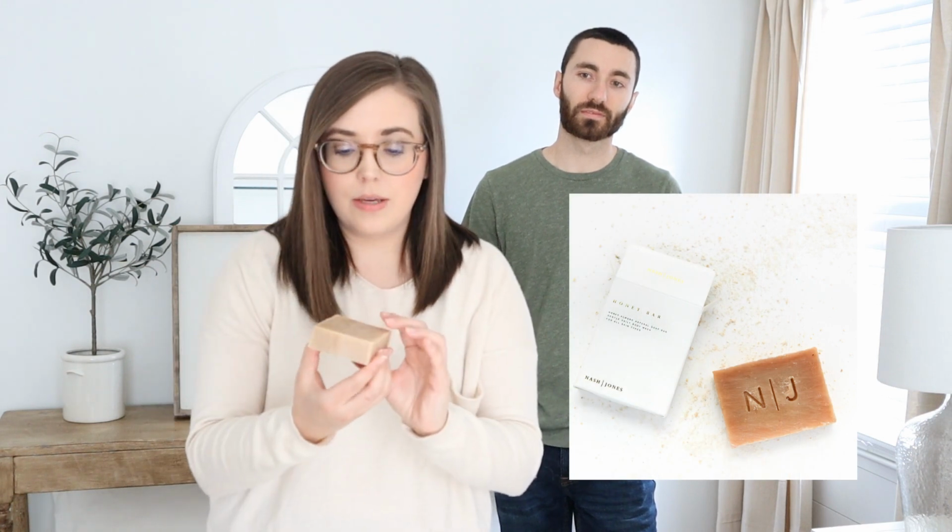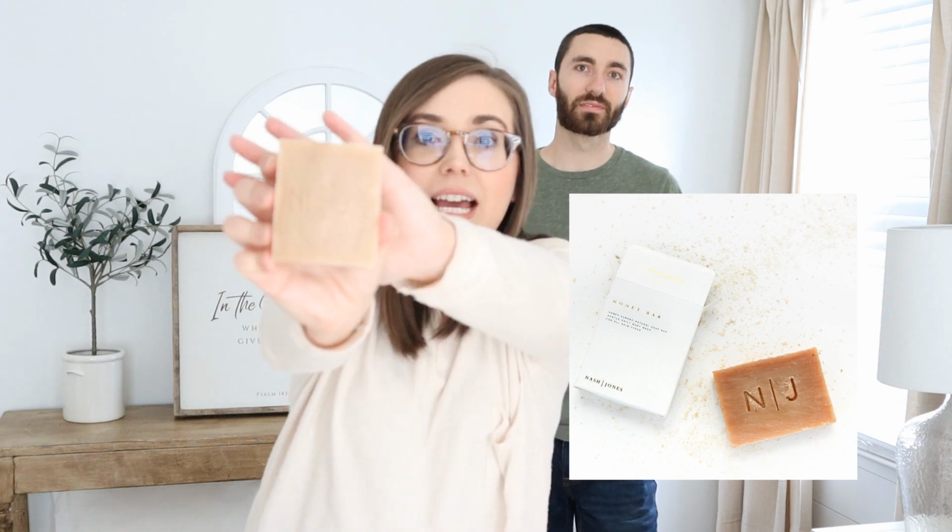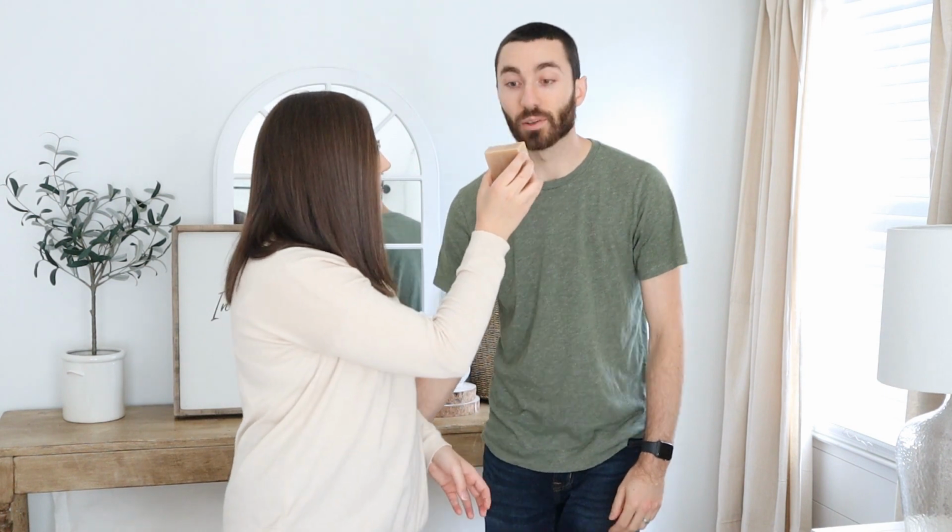And then the last one is honey almond, and this one smells divine. It smells just like honey almond. It's more of a brown color, whereas the other ones are more of that natural, creamy color. It literally smells so good. Smell that one. Oh yeah, you get a lot of the almond too. Like the almond extract kind of smell. I feel like it's perfect for the holiday season too. Oh man, so these are amazing.